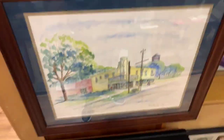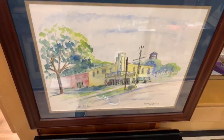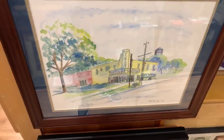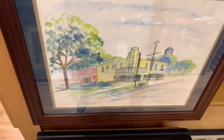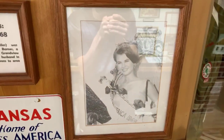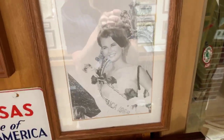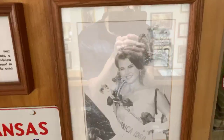That's a painting of the Victory Movie Theater, which was here from about 1942 until 1966 when it burned down to the ground, unfortunately. We haven't had a movie theater since. That's a picture of Debbie Barnes. She was Miss America 1968. She lived in Eudora in the 1970s, so we can claim a Miss America from Eudora.